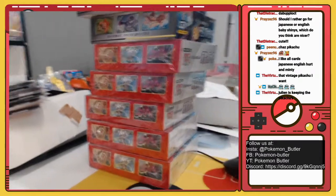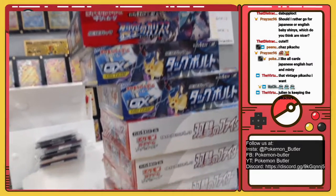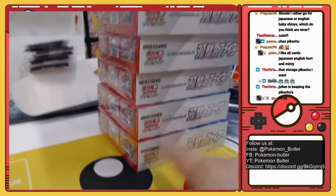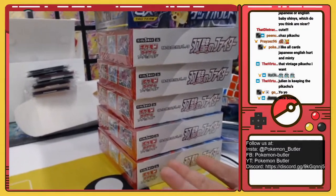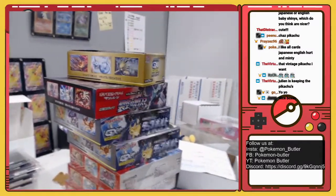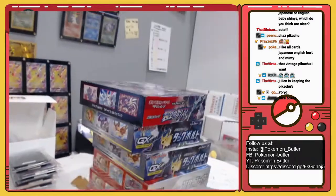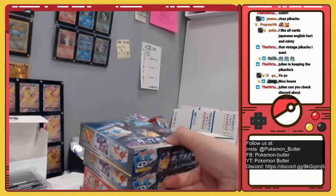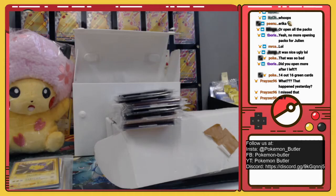So we have a bunch of boxes here. We have Matchless Fighters. I will open one for myself because nice boxes, right? And then we got some open ones that were sent to us. So we have Alt Tag Team. We have this one with the Rayquaza and the one with Pikachu and Zekrom. So here are the bad boys.